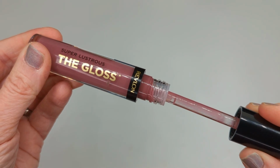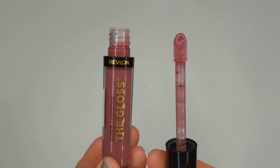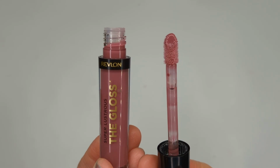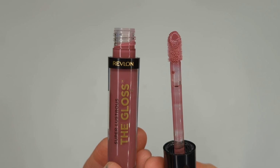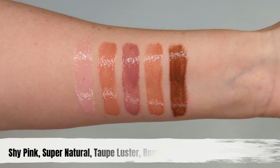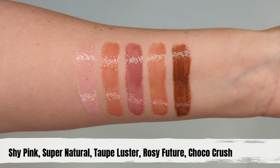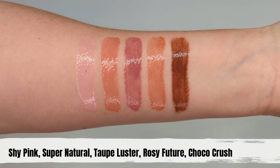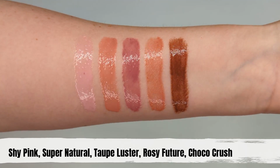And these have a little bit of a chunkier doe foot applicator. It's not quite as big as the one that the Maybelline lifter glosses have or the Fenty gloss bombs, but it's on the larger side, so you don't have to keep dipping it back into the tube. I feel like it holds a lot of product and you can just put it on with one swipe. These have a really mild vanilla scent, and the formula reminds me a lot of the Maybelline lifter glosses. So if you like those, I think you'll really enjoy these too.